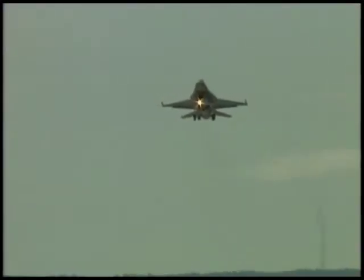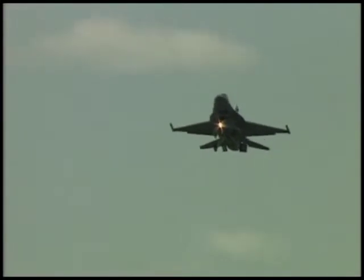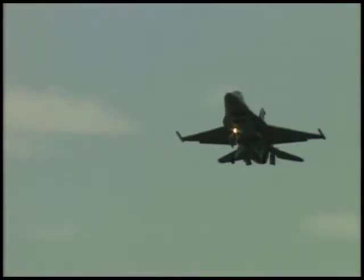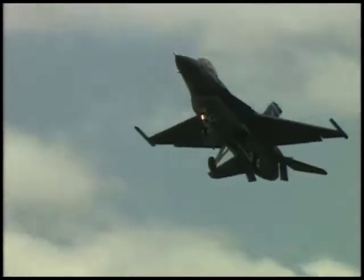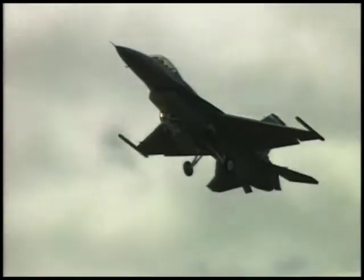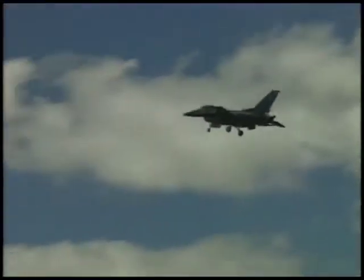Captain Kesterson has lowered the landing gear to prepare for a slow speed pass. The F-16 has been a part of the United States Air Force for more than a decade. First joining the operational inventory in 1979, an aircraft that served with great distinction in the Middle East, flying over 16,000 combat sorties, more than any other aircraft type in the Gulf War.